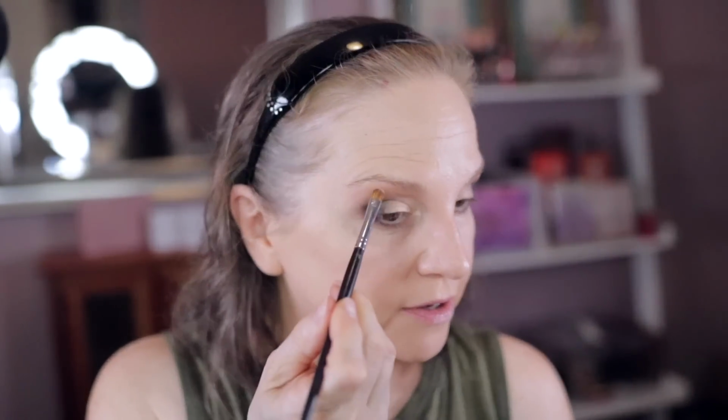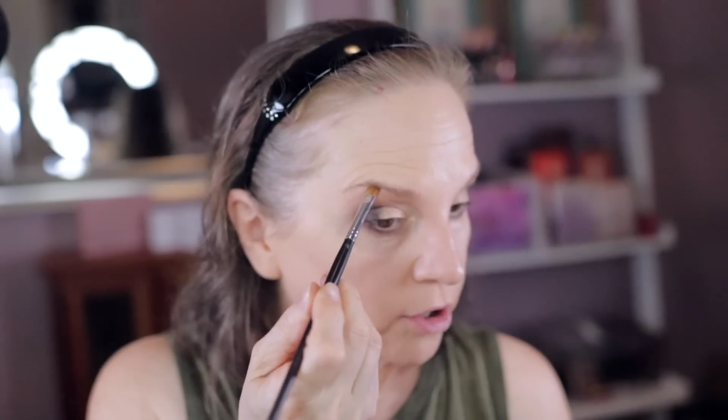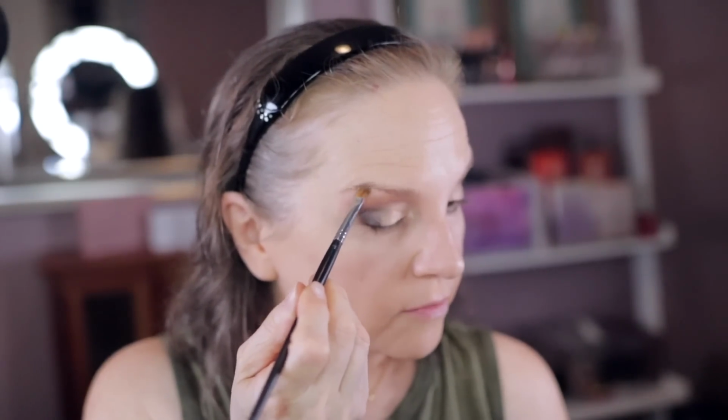Okay. Now I'm going to go in with a little guy, and I'm going to go back into that really sparkly champagne color that we put on our eyelid there. And I bet you know what I'm going to do here. I'm going to tuck it right here, right where my arch starts, and right about there. I'm not bringing it down too far at all because I don't want it to look puffy.